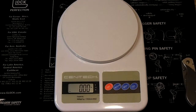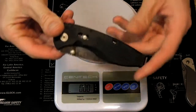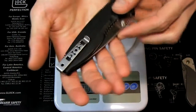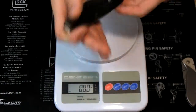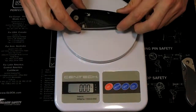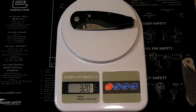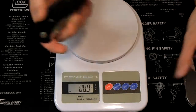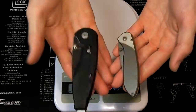Now you've got about $60 on hand, and you want a full-size blade, tactical blade maybe at that. SOG Aegis, the full size, AUS-8. Black and satin finish, no TiNi coating on here or anything. This is a 3.5-inch blade, 3.2 ounces. So not even a full ounce heavier than this. Look at the blade.